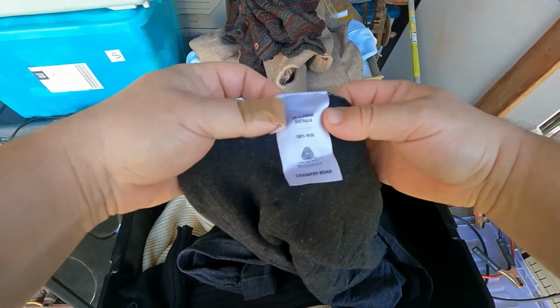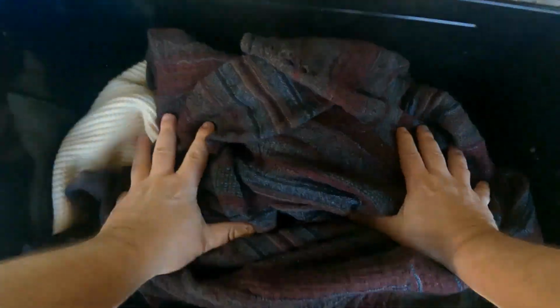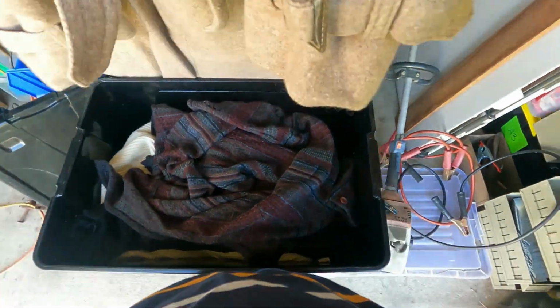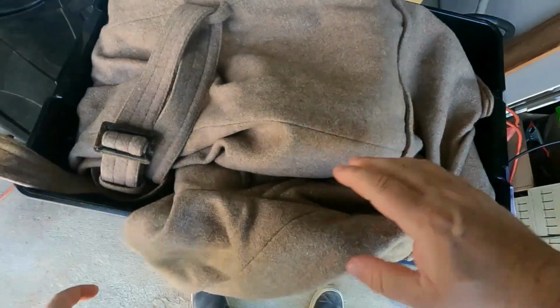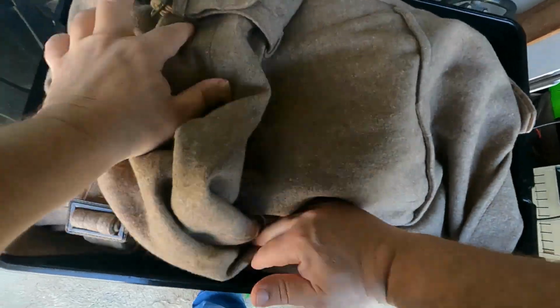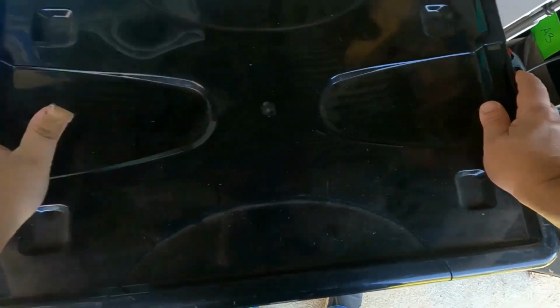Well, what do we have? Yeah, so here's a Country Road wool jumper. So that one again, we haven't set up our clothing photography, so I think we've already put an episode out on doing clothing, but that actually hasn't been dealt with. But that's not what we're dealing with today, anyway. So the priority will have to wait.